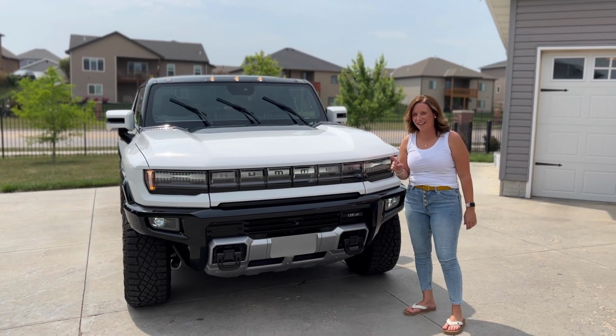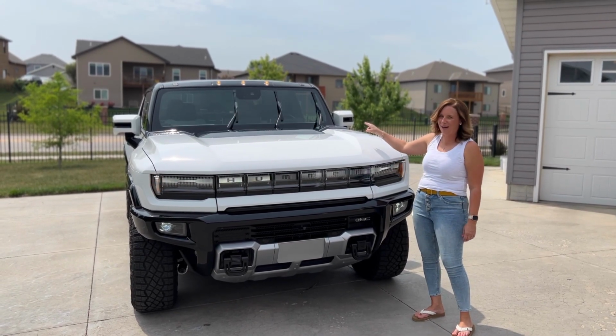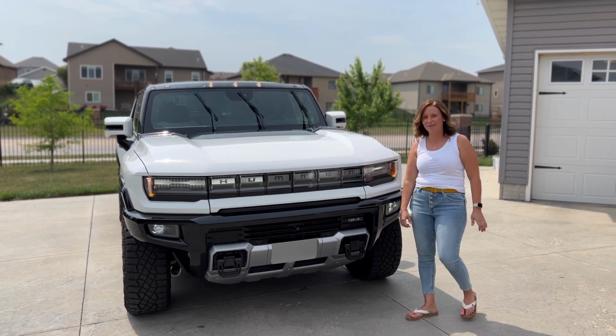Another feature on the outside of this Hummer is that it has 3 windshield wipers. It's such a long, flat windshield that 2 just wouldn't do the job. But let's go take a look at the inside.